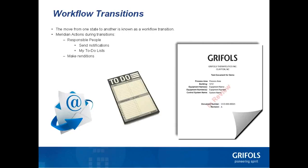Now let me make a statement here. For the demo today, I chose to show you our workflow using documents as an example instead of using drawings because it allows me to easily show you some of the different features. But rest assured, it works just as easily for drawings as well. As a matter of fact, the reason we got into document management was for drawings to begin with. And then we've recently, and when I say recently, in the last several years, have started doing documents and doing them very well with Meridian.